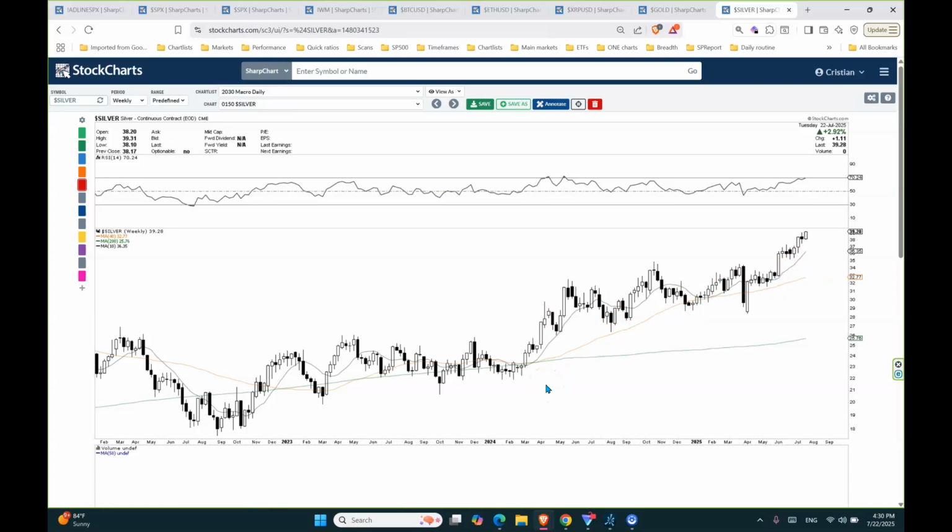Think about it. Silver was consolidating for many months, maybe even a couple of years here. And when something starts to break out on this time frame, it usually tells you that there's more to go.